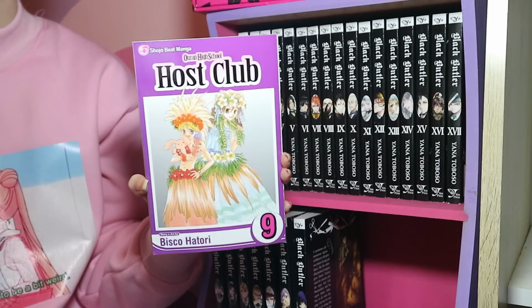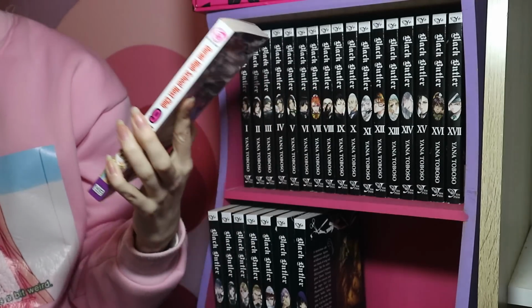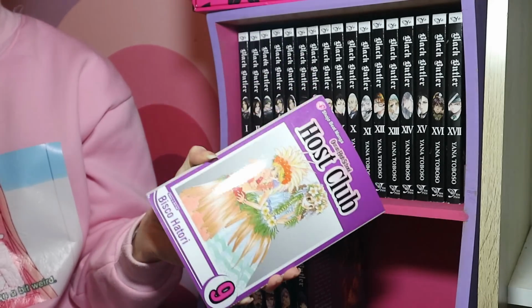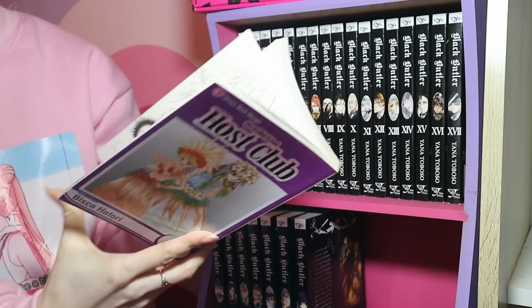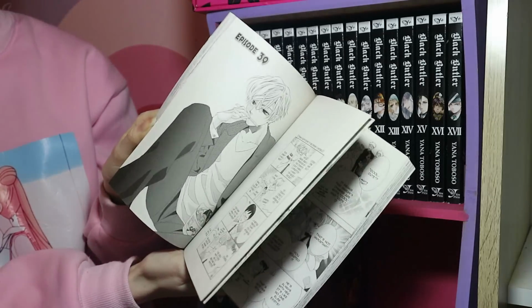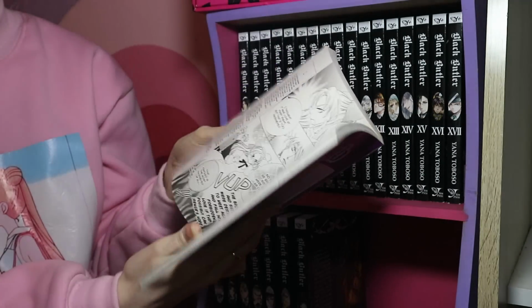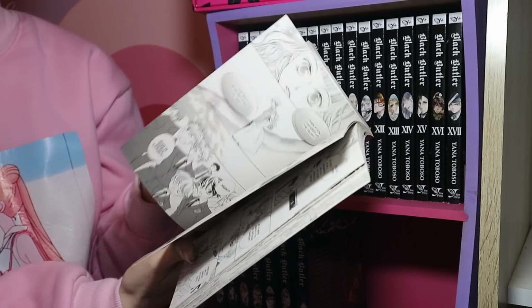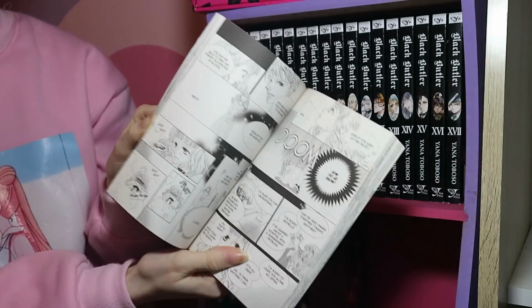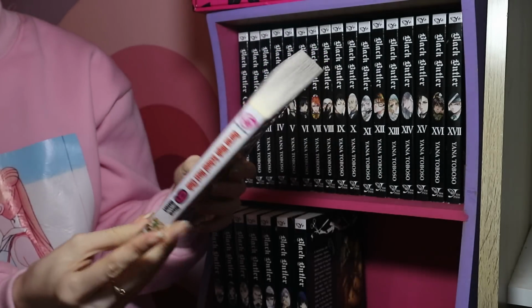And it is Ouran High School Host Club. And if you read it, it will pull out your soul and wear it as a necklace. It's such a funny series and so cute, and I'm totally obsessed with the Hitachiin twins, Hikaru and Kaoru. And it's a really awesome anime series, and I don't know why it didn't get a second season.